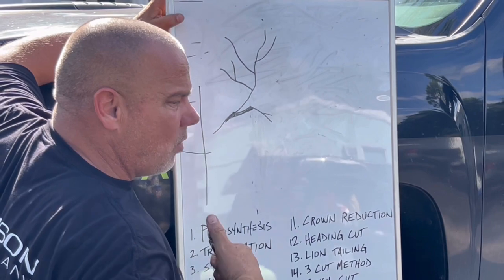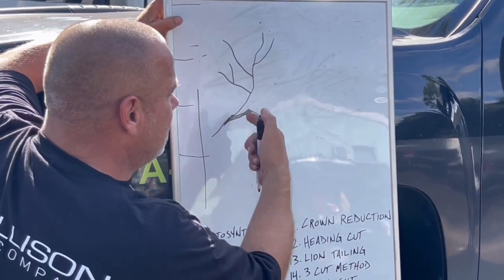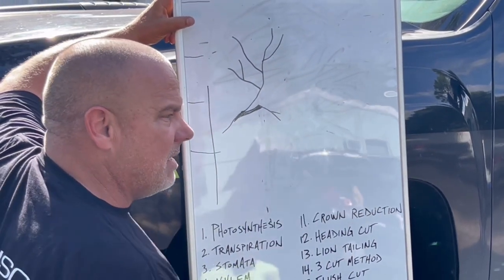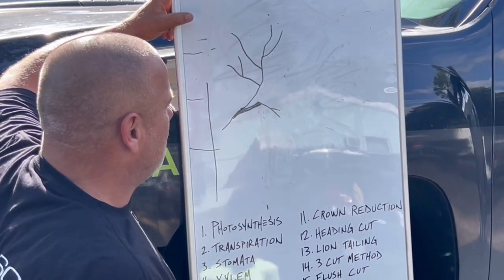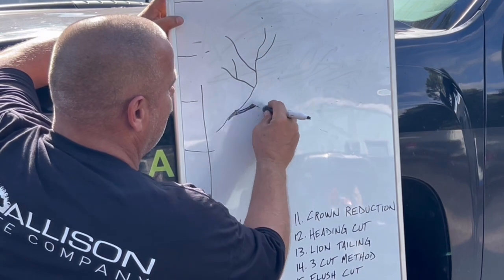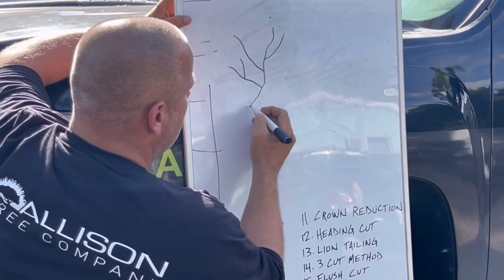That's why sometimes we can't quite reduce as much as we want, or we're better taking an entire limb out, because this is the same as doing a hat rack. If you're going to do a reduction so heavy, you just did the same thing as a hat rack, so might as well do a hat rack, which we don't want to do. Also, remember, this is tricky.